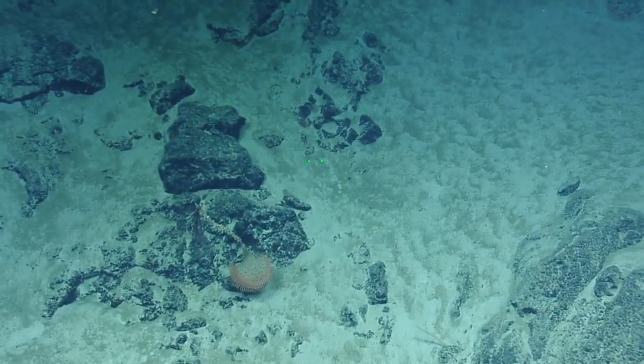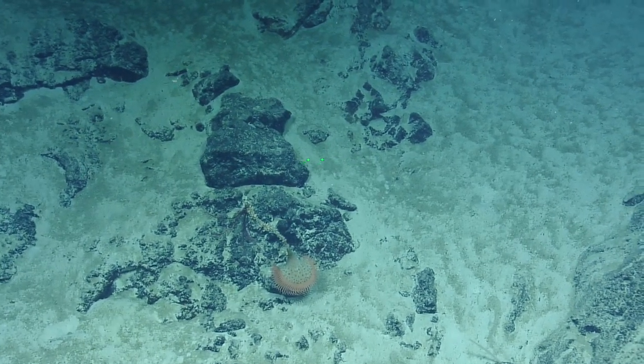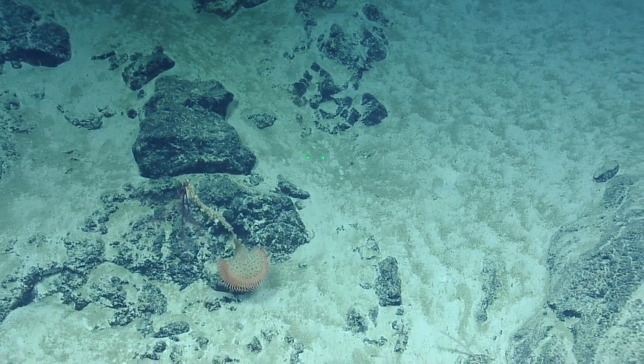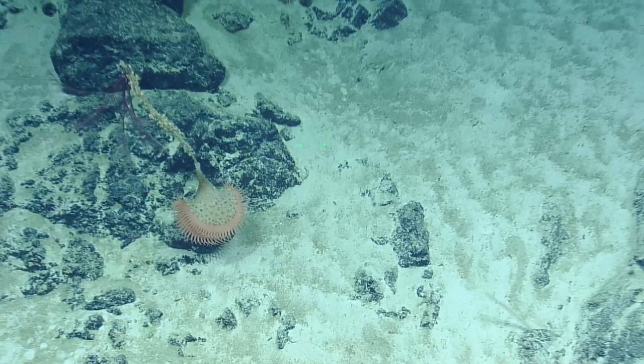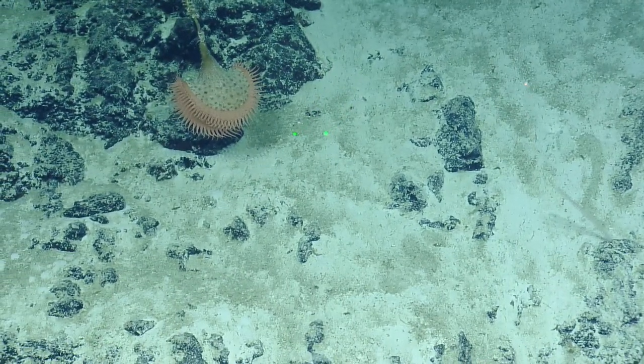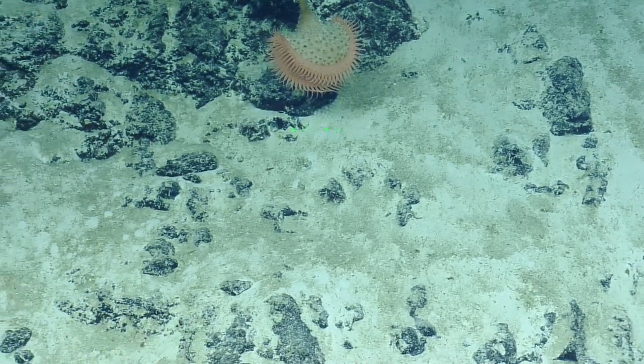Oh, with the... Look at that. That's beautiful. These are the ones we normally see, with the kind of speckled, bumpy exterior. Really? Not on this cruise, but... Yeah, it's speckled. Yeah. Very interesting.